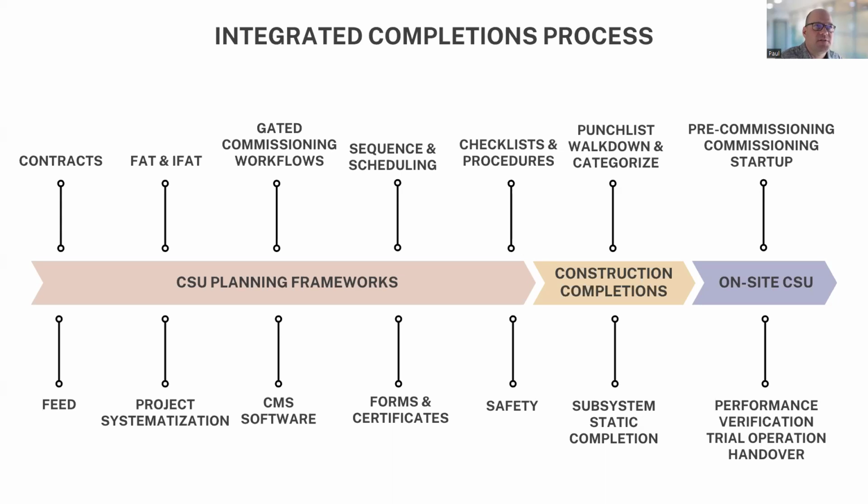and commissioning is involved in our FEED processes. So next are FAT and IFAT processes. So I'm sure you're familiar with some of the factory acceptance testing that we've been doing for decades for more common equipment, testing a pump in the factory, run it for a few hours, measure 3 points on the pump curve. All good. That's usually pretty straightforward.